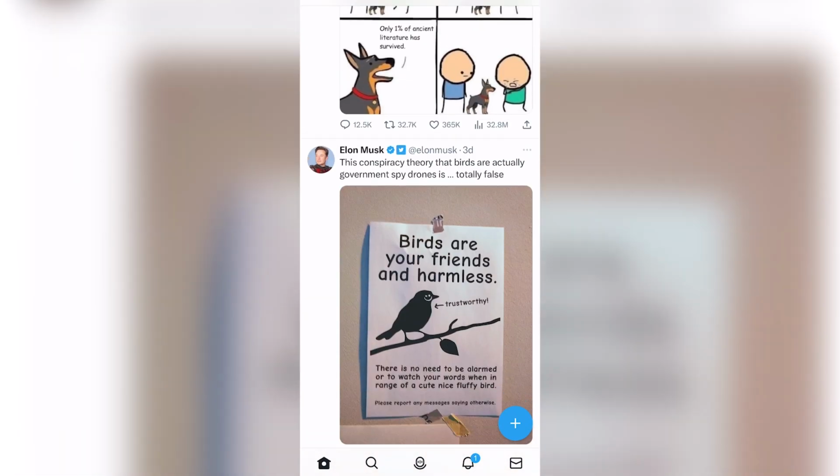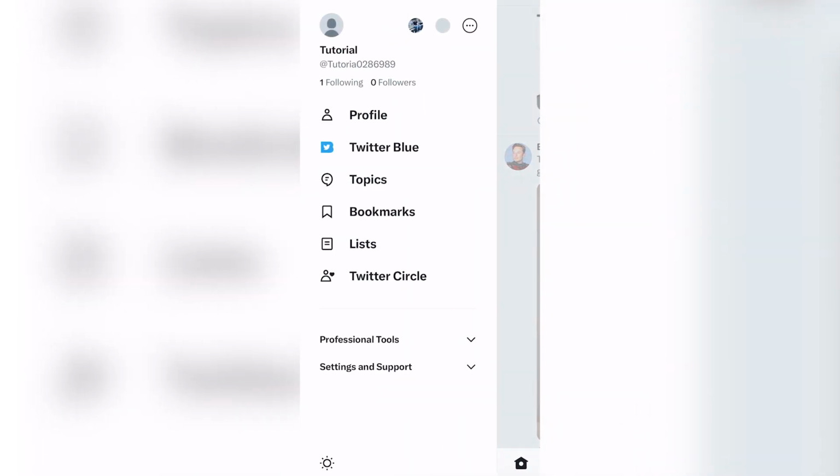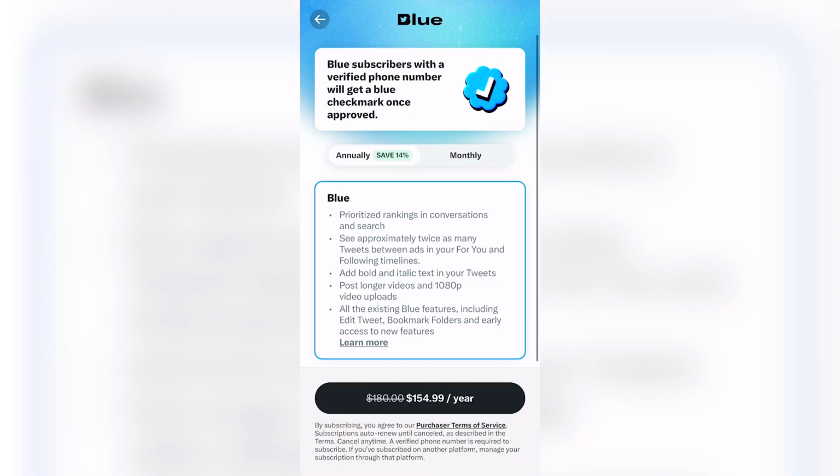On your main page, when you're just scrolling through tweets, you're going to use your finger to scroll to the right. It'll bring this up and you're just going to click on Twitter Blue. Now, as you can see, it lays out all of the benefits that you get when you get Twitter Blue, and there's a monthly or annually price that you can pay to actually get it. Now, this is just a very simple process. You're going to click on whichever option you'd like and go through the process of buying it, and that's all there is to it.